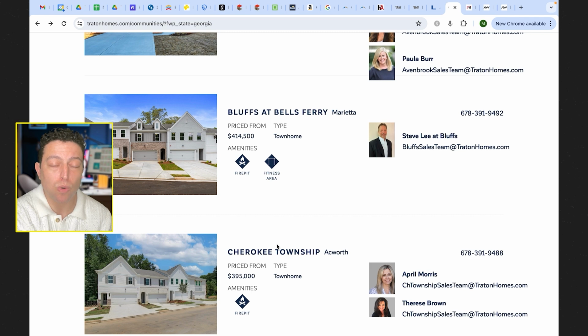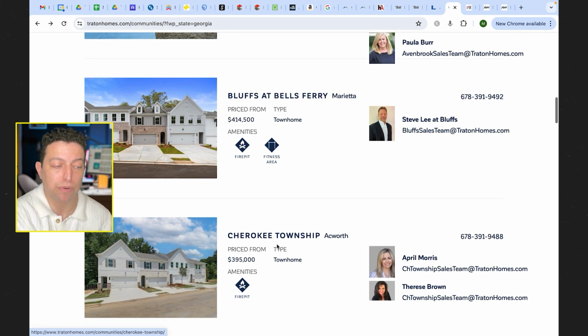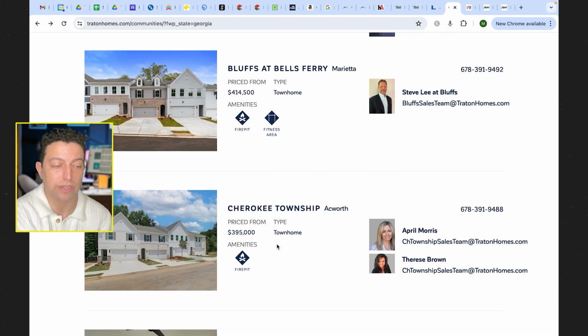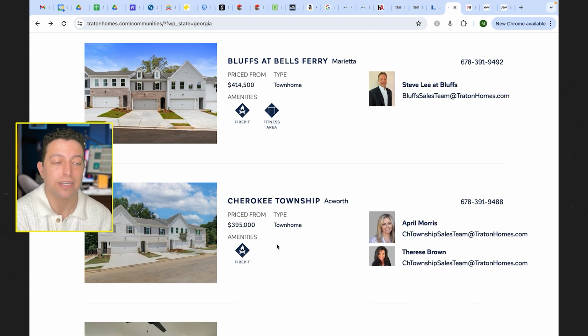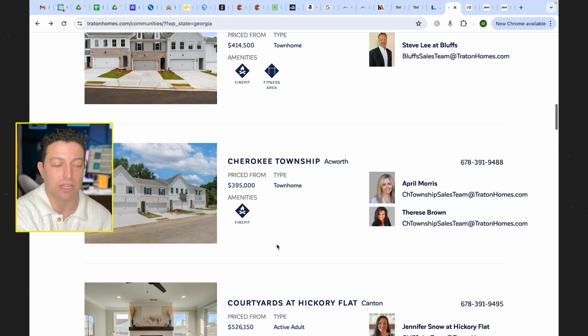They have multiple Cobb County options, which is obviously going to be very important for families who need good quality schools that Cobb County is known for. Looking at townhome options, Bluffs at Bells Ferry in Marietta for $414,000. Again, some of you aren't going to like the attached options, but you would not be able to purchase something new in this area at this price point if it was not attached.